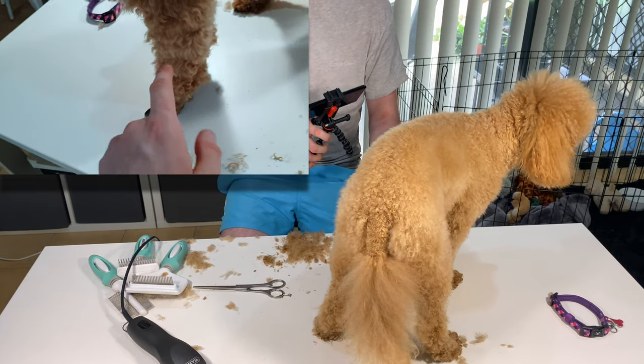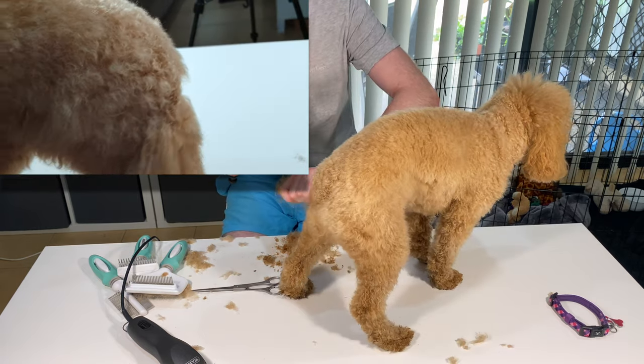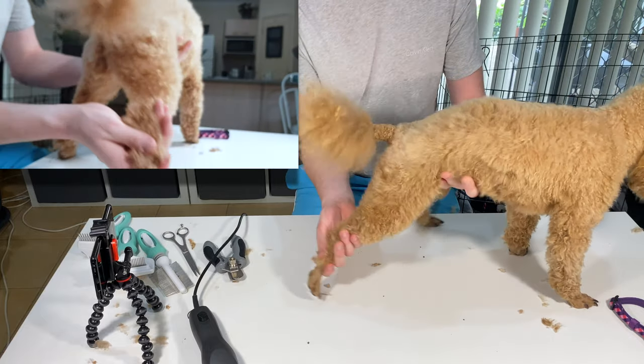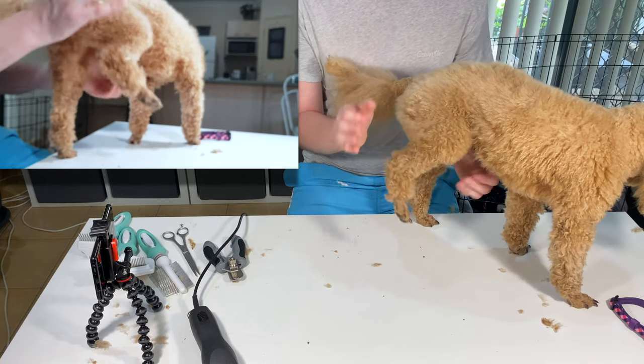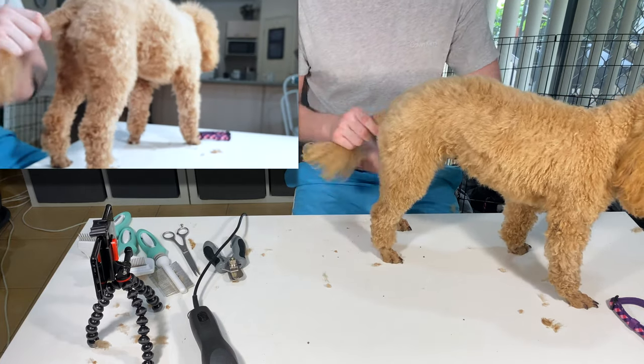Now I'll come back when all four paws are done, and then we'll be doing the tail bit. All right, so all four paws are now done. I even got around to trimming her nails. They weren't as bad as I thought they were. It was actually quite easy. But now we are going to be doing her tail.